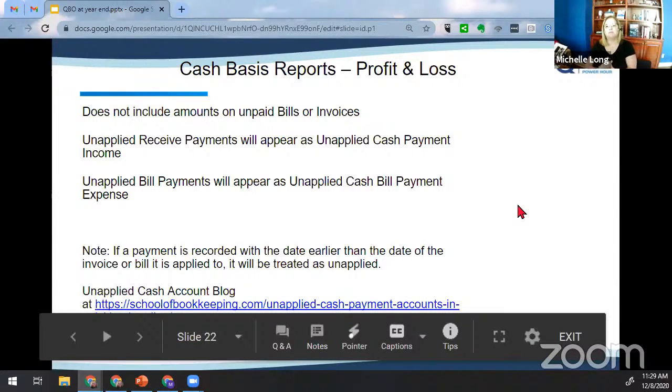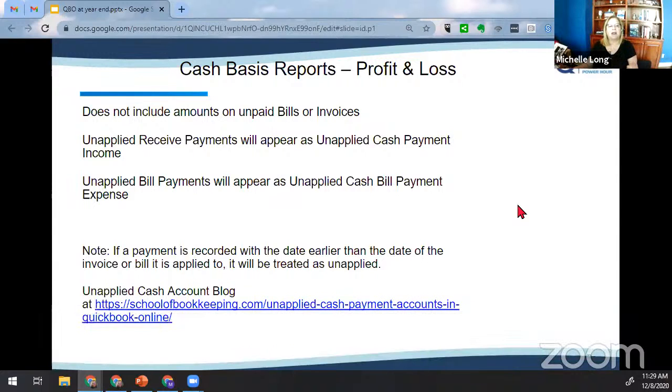Dan has given us a good link here to some more information on that unapplied cash payment account in the School of Bookkeeping blog, so you can check that out. Just be aware of those differences, and if you see these things, be aware of where they are coming from.